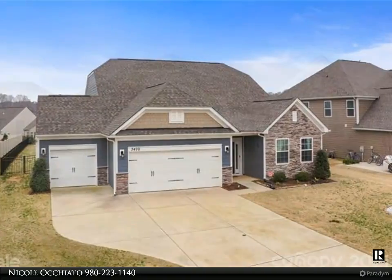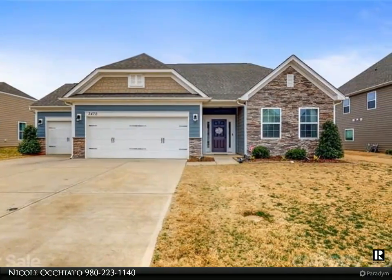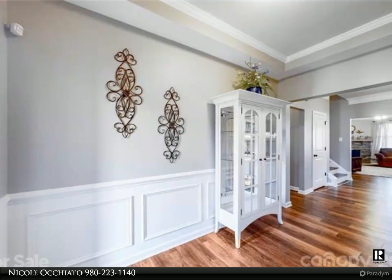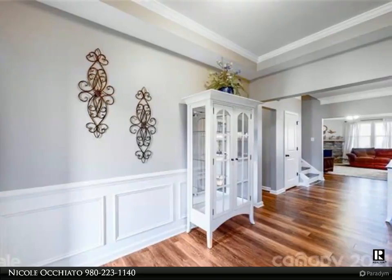Open concept living at its best. Popular model and floor plan on a large fenced lot. Desirable Covington at Lake Norman, close to the lake with great amenities. This one has all the perfect upgrades, colors, finishes, and fixtures throughout.